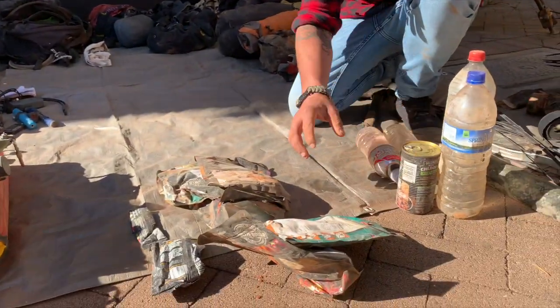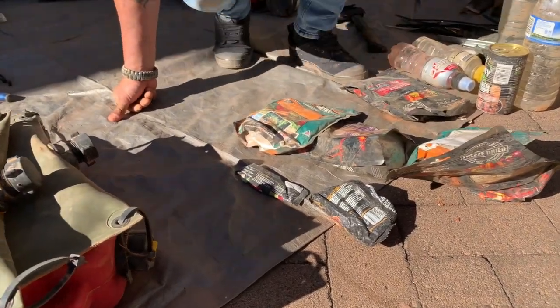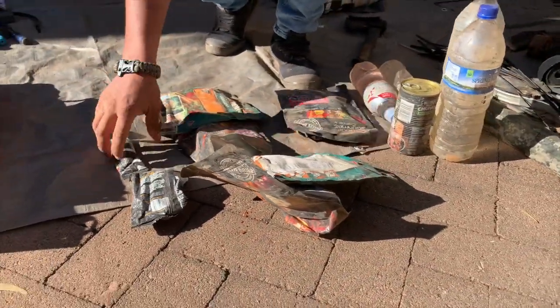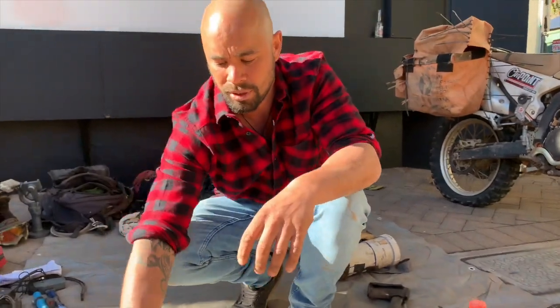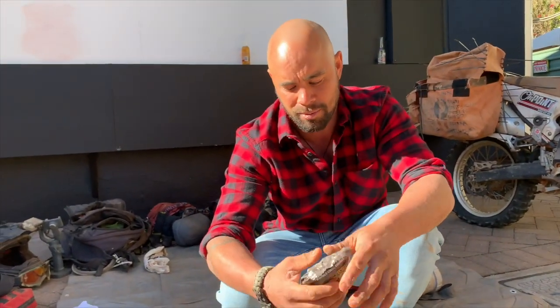After 10 days on the Canning, this is the last of my food resupply, which I got sent out to Wiluna. So there's just a cup of soup and 1 protein bar left, which is more like a protein powder now because it's been crushed up.